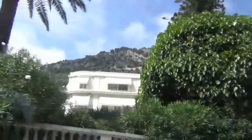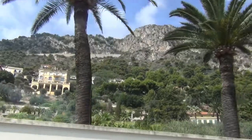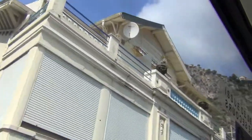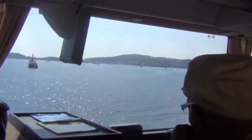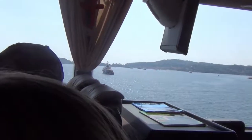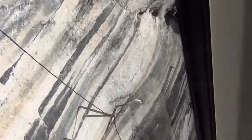And now this district is called Little Africa. Have a look at the lush vegetation, ficus trees, lemon trees. It's a very peaceful place, with white waters. Sometimes you can see Albert the Second's yacht, the green one.